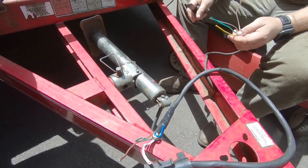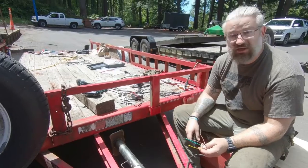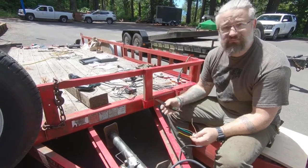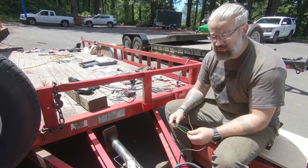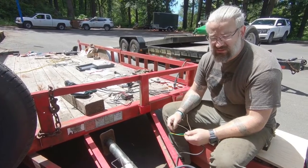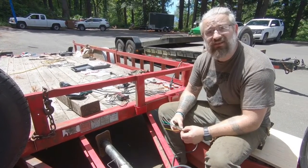Currently just prepping everything. We're going to be doing heat shrink, soldering, and making good connections, and covering it with heat shrink. And then we'll be using an amalgamated electrical tape to protect it from the weather and the elements. So it was about time to update, and that's what I'm doing today.